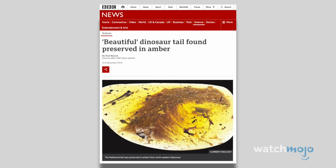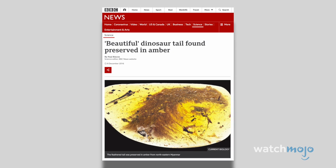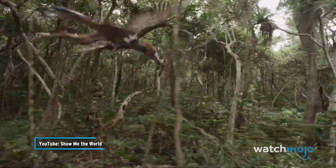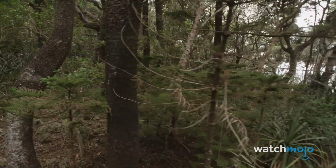It paved the way to make sense of later discoveries, like that of a feathery dinosaur tail preserved in amber. And now we're pretty sure that far from being scaly lizards, many dinosaurs did have feathers. Archaeopteryx was certainly no acrobat, but it had feathers, and it could fly.